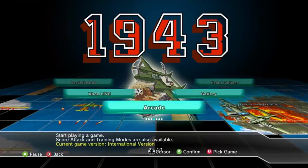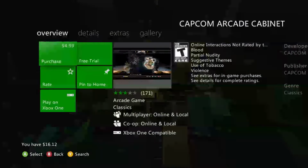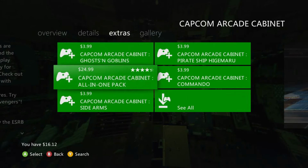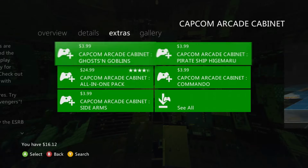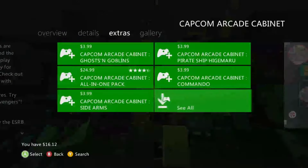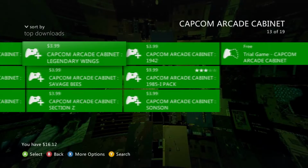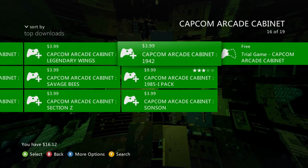So this is a compilation of different arcade games, but do you just buy the base and then you have to buy the extras? Yeah, so you actually have to buy the base game, and then you buy Ghosts and Goblins for it, or Commando, or Section Z. So wow, you have to buy the base for $5, and maybe that includes a game, and then all these other ones you buy separately.